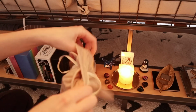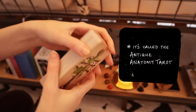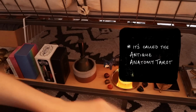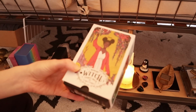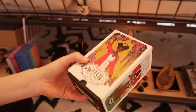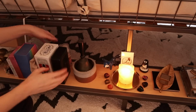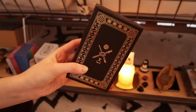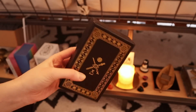This doesn't have a box because it came in a larger set, but this is the anatomical tarot. It came with that modern tarot reader set. That was a gift. And then I've got the Modern Witch, which is ubiquitous, but I don't have a Rider-Waite-Smith deck, so this is what I use when I want more of that traditional vibe. And then lastly, my Golden Thread tarot by Labyrinthos as well. This is probably my most used, to be honest. This is my go-to deck.